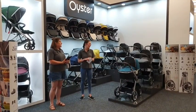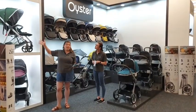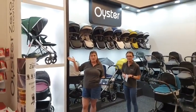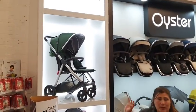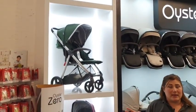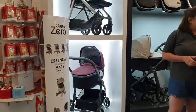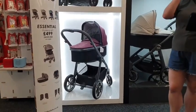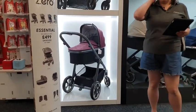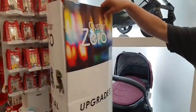So just starting at this end, this will be our Oyster Zero Gravity area that's due in later this month. We've got our Oyster Zero there at the minute, but we will replace that with the Oyster Zero Gravity, which is really exciting. We've got a really, really clever fold if nobody's seen the video. You've probably seen Oyster Zero in lives before. It is a really popular stroller. Nice big seat, but it also can be a travel system, as you can probably see there from the totem. You can add your Carrycot and your car seat onto your Oyster Zero.